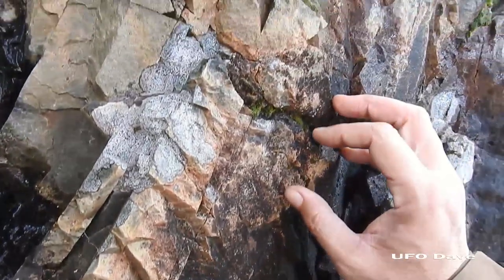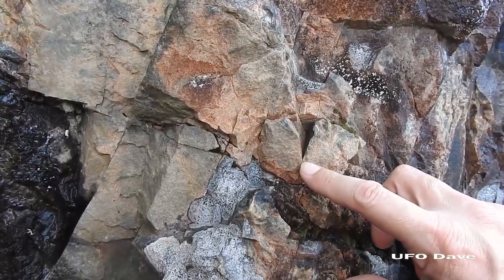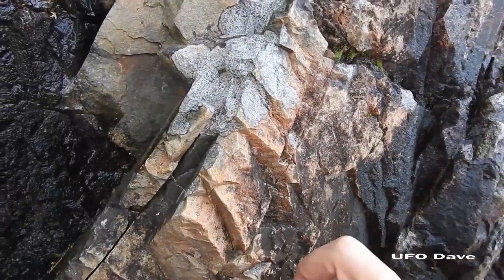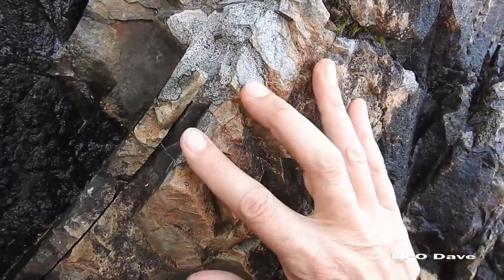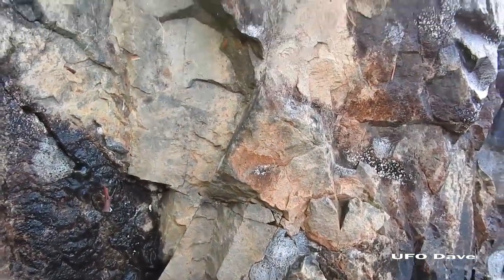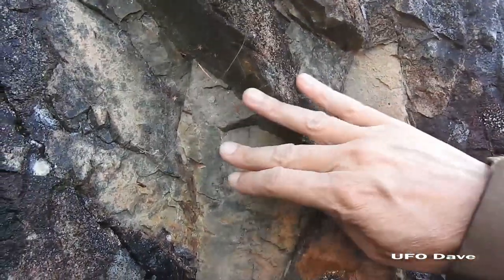Small one like this, right here, a little tiny, tiny one. The point that comes to right below it here, it matches. See? And you can see all the chunks of rock that have been taken out. This is fresh rock that's been exposed all here. Fresh rock that's been exposed.